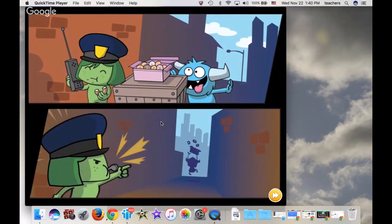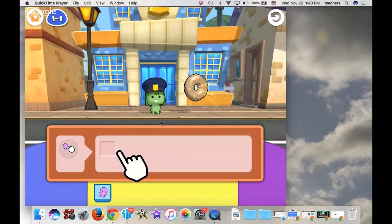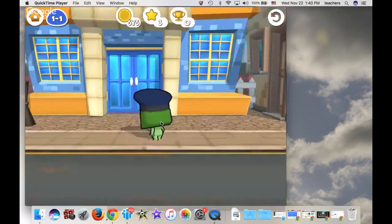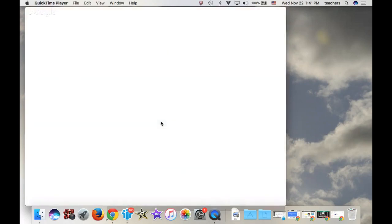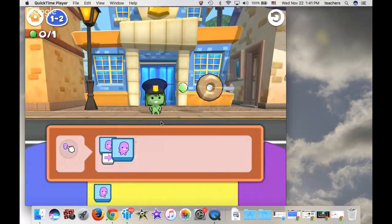But you can see how cute it is. The police officer is going to try to capture the monster, and you have to program the officer to move. So you drag and drop the blocks, and then you click on the police officer. And just like with the other one, you will level up as you go. I think it's just a super cute platform for programming for young ones. Each time, I believe it ups the level of what it wants you to do.